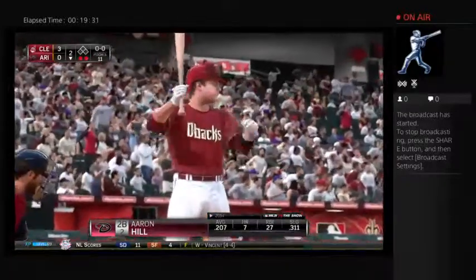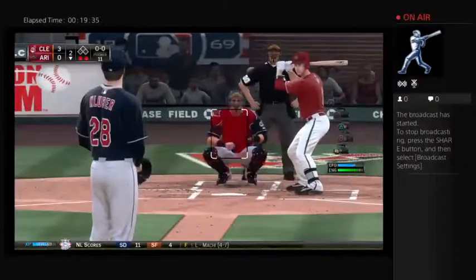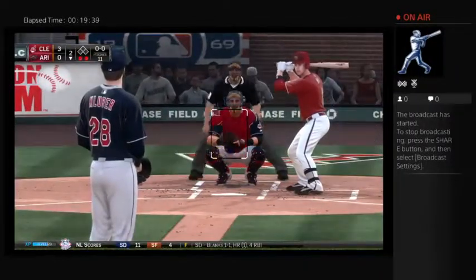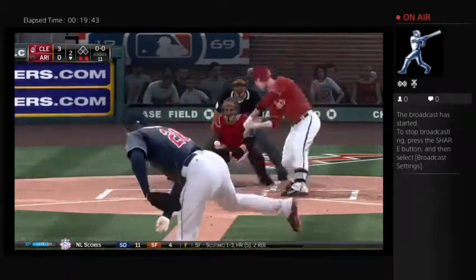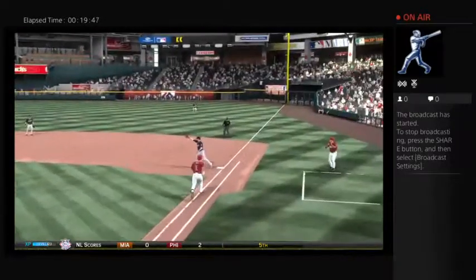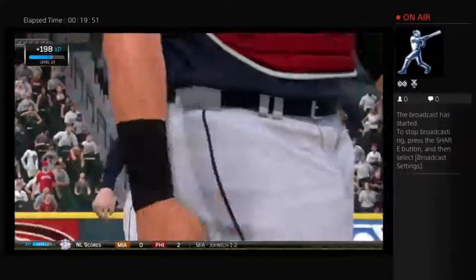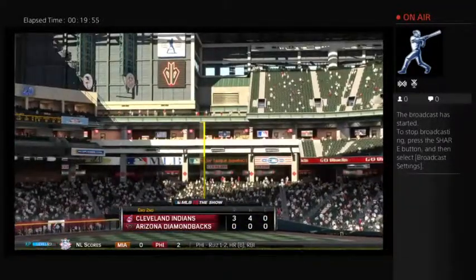So bases are empty here with 2 gone, and set to go the second baseman, Aaron Hill. Here's the first pitch to him. Now a swing and a ground ball. Throw on to first baseman Swisher, and the side is retired. Diamondbacks down in order. They trail it here 3-0.